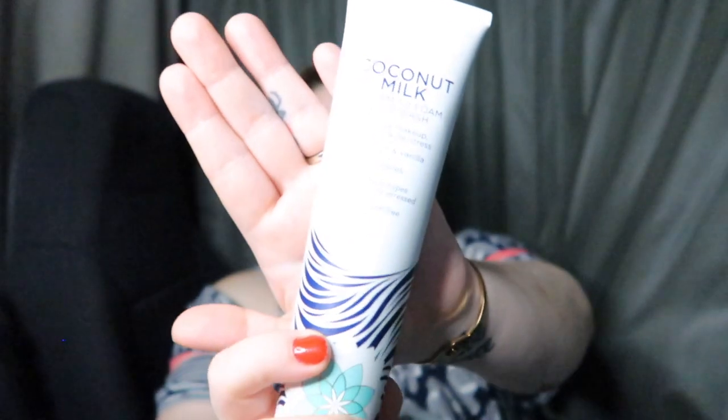The next one is Pacifica Coconut Milk Cream to Foam Face Wash. It's for all skin types, and it's sulfate free. I really enjoyed this while I had it, but unfortunately my lid broke, so I had to use up the rest of it super quick, and I think I ended up using this on my legs or whatever. I think it's vegan and cruelty free, which is wonderful. I hear a lot of wonderful things about Pacifica. I picked this up at Ulta for around $10. It worked perfectly fine. If I were in the mood for this specific face wash, I would repurchase.